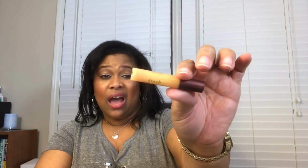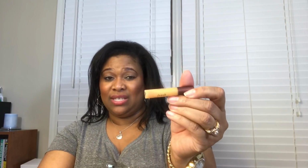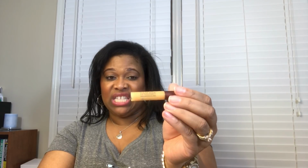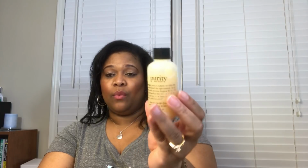The next is a Fresh Sugar Shine lip treatment. I had another one of these and I used it. I wasn't really impressed with it compared to some of the other lip treatments that I have. So I finished one, and as you can tell, this one has gone rancid and it needs to go in the trash. And the same thing with the Purity One Step Facial Cleanser.